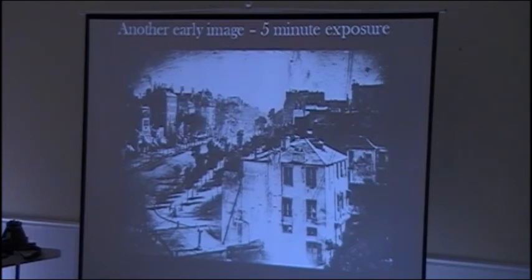You couldn't make like 12 images. You couldn't tell the photographer, I want 12 Wallace. You had to sit down and take a picture 12 times if you wanted 12 images. And that involved 5-minute exposures.